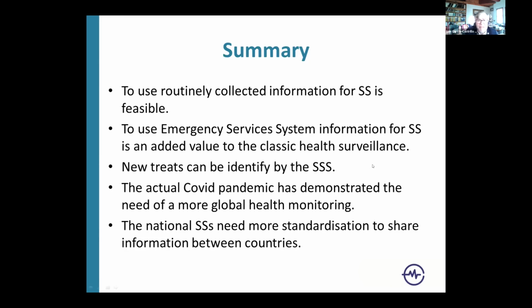New threats can be identified using this methodology. The actual COVID pandemic has demonstrated the need for more global health monitoring. We cannot only focus on the number of cases or the severity of the cases. We need to have a broad perspective to support the decisions from the health systems. And the other thing is that the national syndromic surveillance systems need more standardization to share the information between the countries.